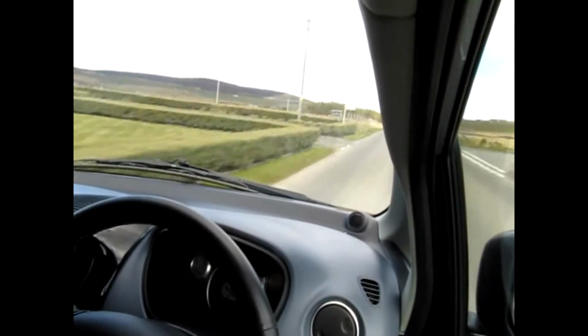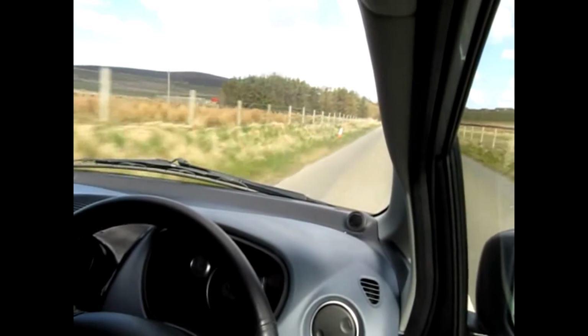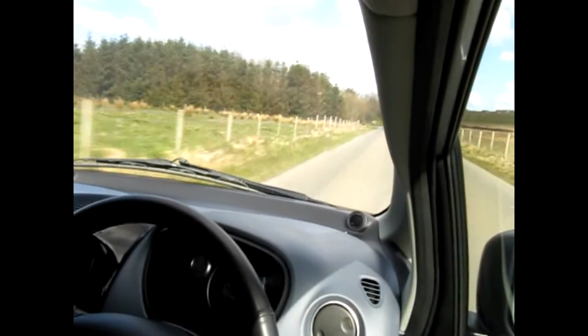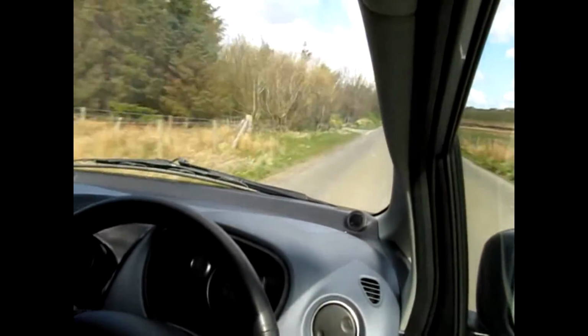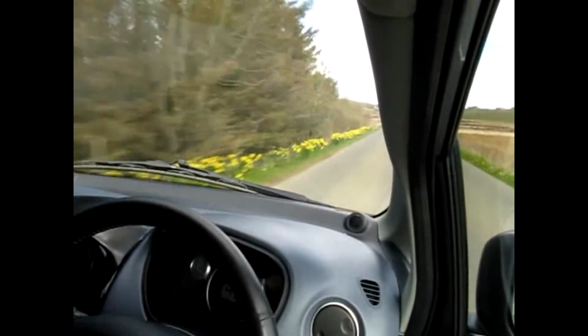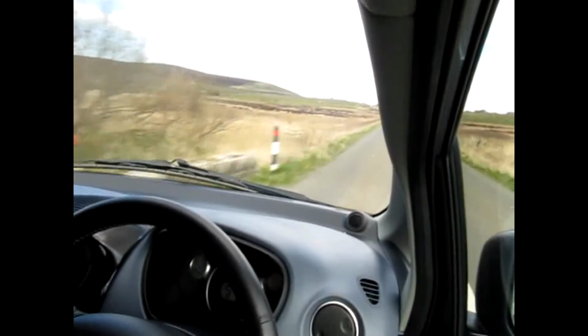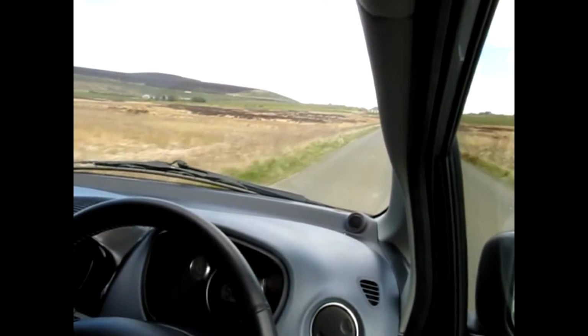So what else can I tell you? If you've got your own wind turbine, you're going to fill this up for nothing. But if you have to pay for your electricity on a cheap rate, this will cost about £1.50 to fully charge this car, which will enable you to do around 70 miles. So unbelievably cheap to run.